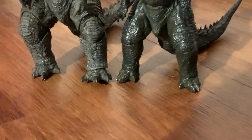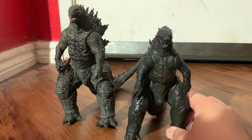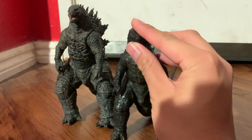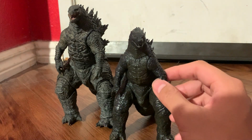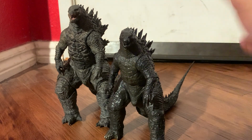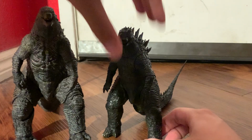So yeah, let's go into the nitty-gritty of it and check out the figure's articulation, how that has improved over the years. Now, a more apt comparison, I suppose, would be the Monster Arts, but in terms of pricing, especially what you see nowadays, with Monster Arts figures going for like $100 and up, I think this is a pretty good comparison, considering the Hiya Toys is more affordable. Neca was only $20, now the Hiya is like $50. So yeah.